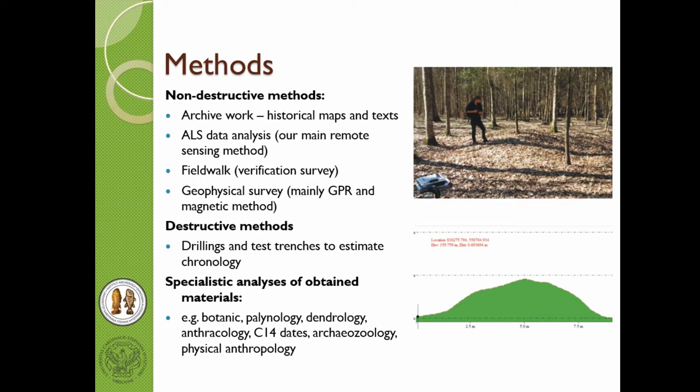The second part of the project is cooperation with specialists from natural science: biology, geography, botanic analysis, palynology, dendrology, anthropology, C14, physical anthropology, archaeozoology, and a few others.